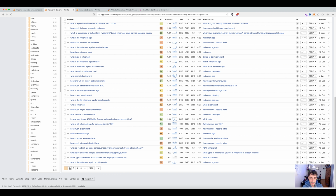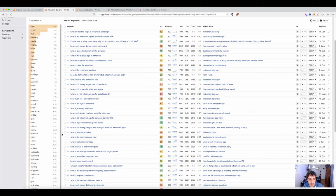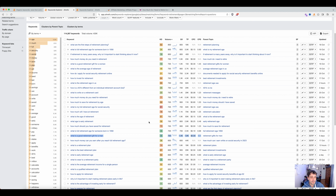Let's see. This is page 1, pretty competitive. I don't think that is super helpful. How to write a retirement letter. That's kind of cool. Let's go to the next page. If it loads. What is a good retirement gift for a man? That is a good one. That's a very good one.